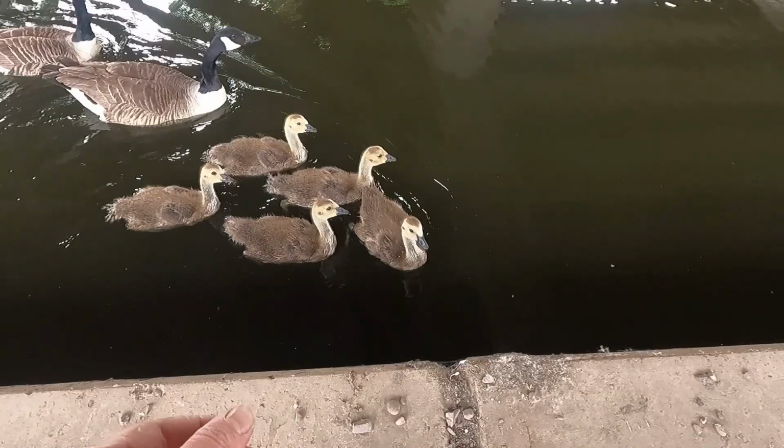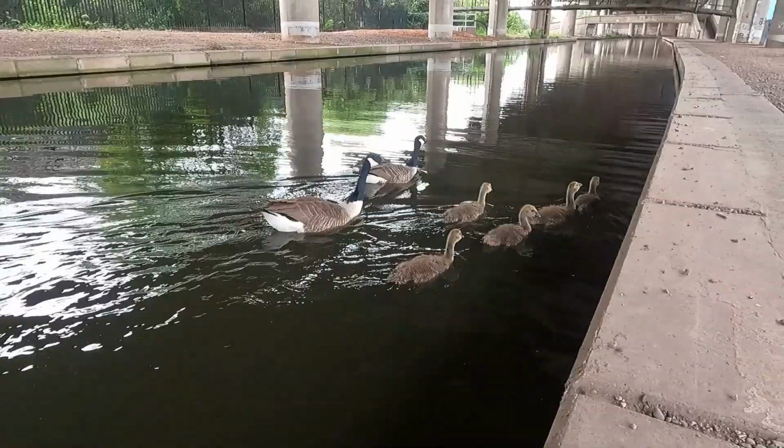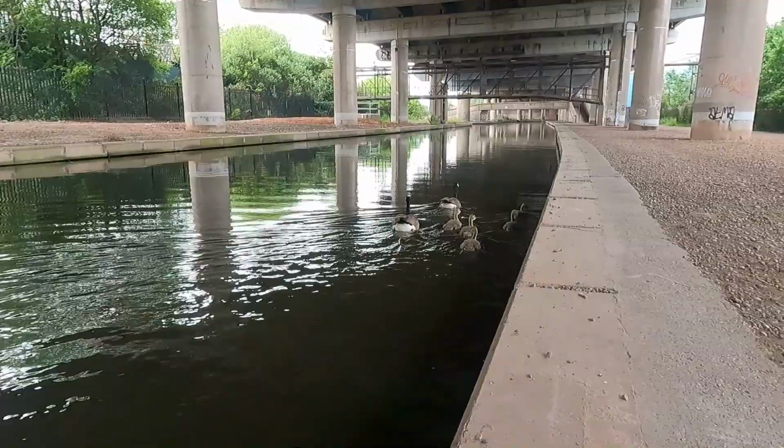I used to keep geese, chickens and ducks. But they can be very vicious. If you see there, they're being protective, look. Look at those, they've grown up so quick, those have. I do remember seeing those on the opposite side over there. There's loads of them. Wow, what a lovely sight for the day.